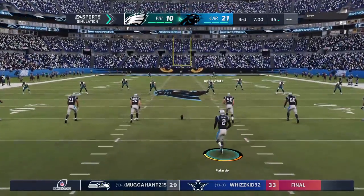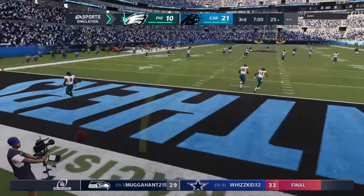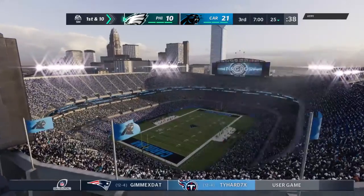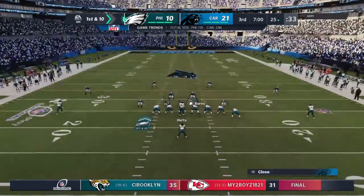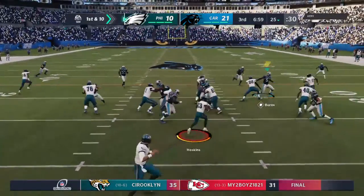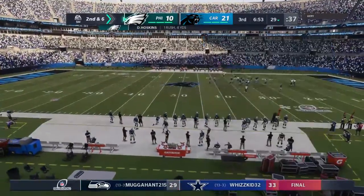A trip to the NFC title game hanging in the balance. Second half action back underway. And that'll carry over the back line of the end zone for a touchback. The Eagles offense set to begin their next drive. They'll look to make some inroads here, trailing 21-10 as they come up on a 1st and 10. And from the 25, they work this to the 29, a gain of 4.